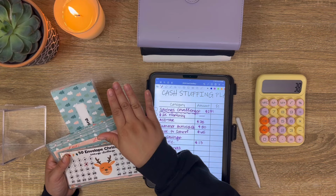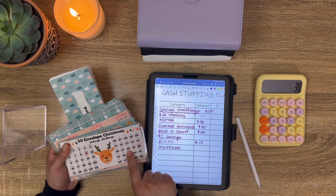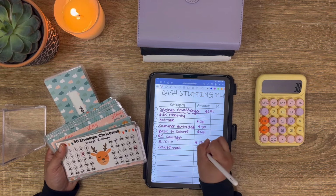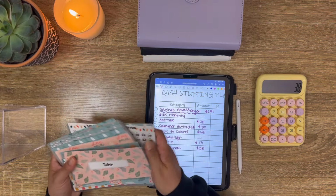This is my fear about having a candle on the table, is that I'm gonna burn something. And that was really close to the flame there. So I do have 38 available. So I will just add the $38 to the savings challenge. Okay, I also need to get some kind of divider for that.